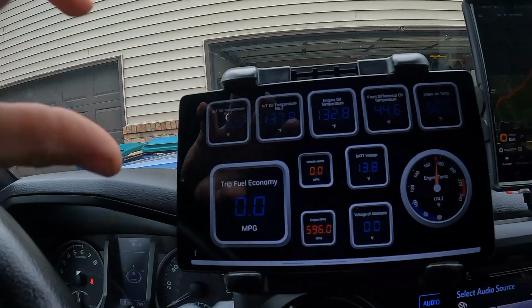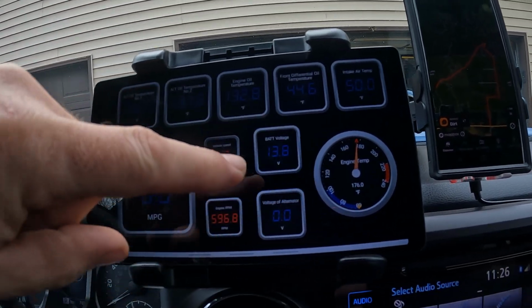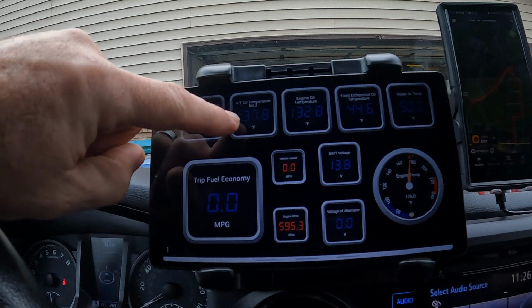In the entire time I was out, this monitoring system kept up and let me know. A couple times I could see that the engine temp and stuff was starting to get warm. I could keep an eye on my engine and my transmission. A couple times it was getting hot because we were trying to get ourselves out of this mud hole. Gave the truck a break, let everything cool back down, and knew that I'm not compromising the important systems of this truck.